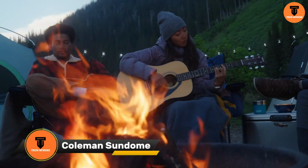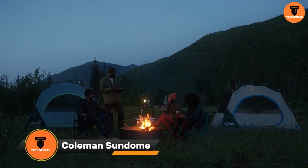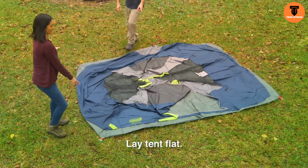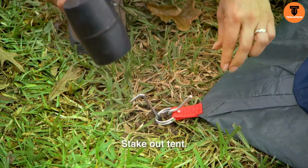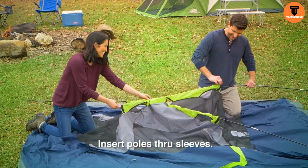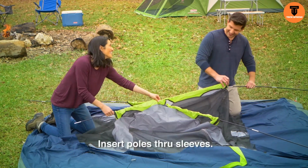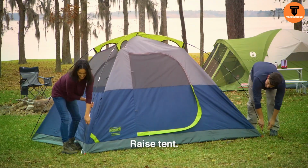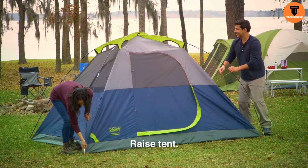The Coleman Sundome tent is the kind of classic gear that every camper should own. Affordable, reliable, and incredibly easy to set up, it's a go-to choice for car camping trips and weekend getaways. With enough room for 2 to 4 people, it offers just the right balance of space and simplicity, making outdoor adventures feel comfortable from the moment you zip it open.